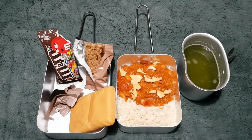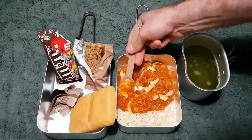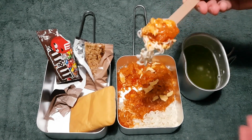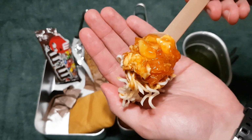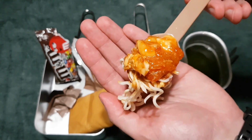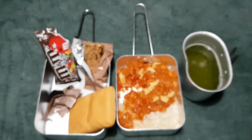Well, no time like the present. Let's get into this. Wow. I'm going to grab a bit of everything. A bit of that cheese, some of those noodles. Oh man, that looks so good. Hopefully this camera will focus. There you go. Got your noodles, cheese. Oh man, look at that tomato in there. Absolutely fantastic. Look, let's see how it tastes.